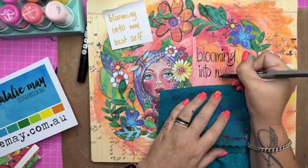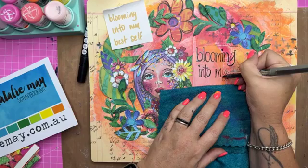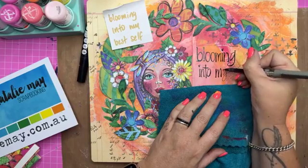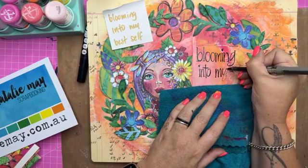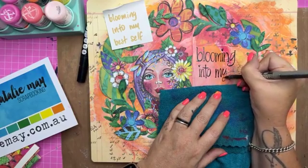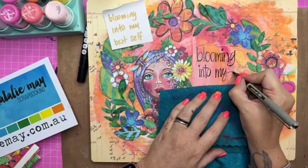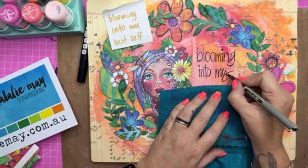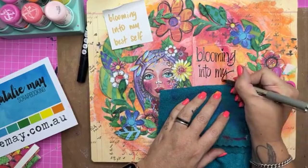It's a really nice pen to work with. I've been using these for a while and finally found them to be able to send them or wholesale them so that you can use them too. Whoa, that's a little fatter than I wanted. Story of my life.